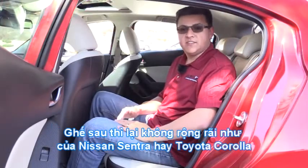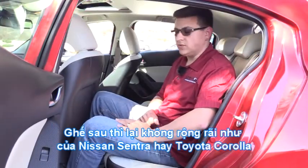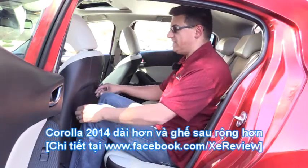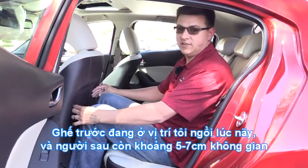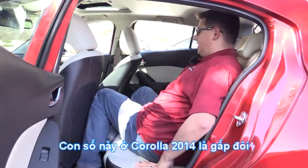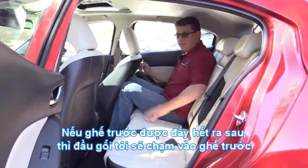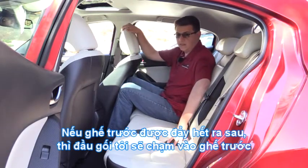The rear seats in the Mazda 3 are not as spacious as you would find in the Nissan Sentra or in that new Toyota Corolla. Remember, the Toyota Corolla has grown considerably for 2014, and sitting behind myself in that new 2014 Toyota Corolla, I had about 6 inches of legroom left. Here in the Mazda 3, I only have about 2 to 3 inches of legroom right here. If I move over to the right side, where the front passenger seat is moved all the way back in its tracks, my knees are touching the front of this seat back. So this is something to keep in mind if you need a large back seat.